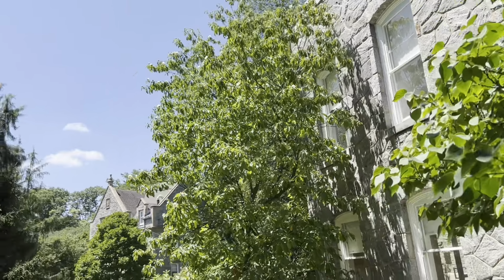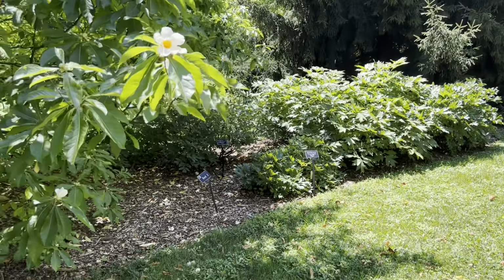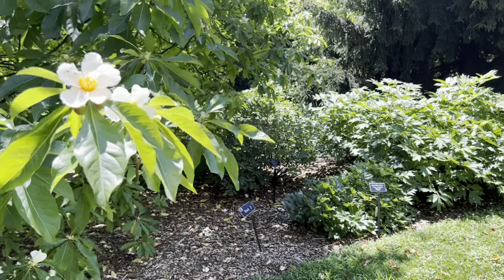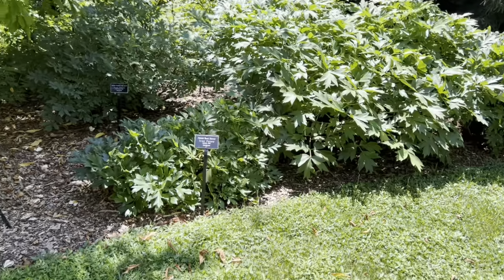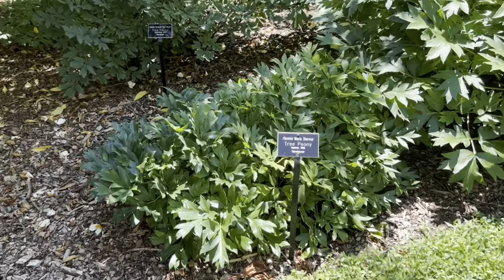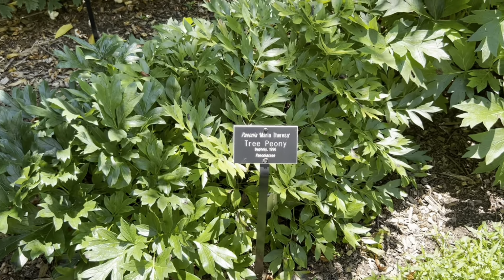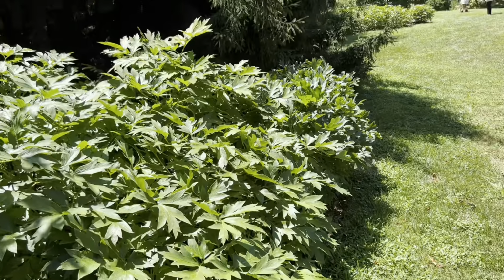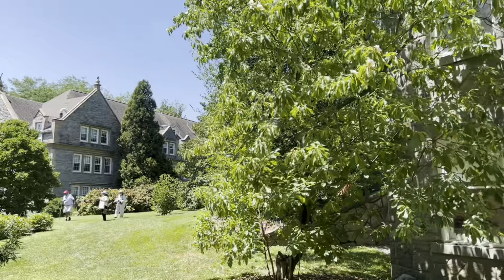Another Franklinia. We're in the midst of their tree peony collection here at Swarthmore, which is, I gather, one of the largest tree peony collections. It's big. And it's well labeled. You gotta appreciate a garden where you can actually go up to the plants and see what they are. So you don't have to be a horticulture professional to appreciate and recognize all that's planted here at Swarthmore.